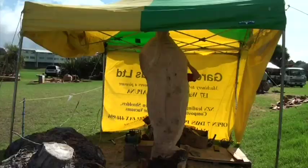I know the logs are balloted. Were you happy with your log? Yeah, I've got my fourth choice. It's a little bit bigger than I anticipated. Have you got a name for this piece yet? No, not yet, but it's inspired by Labyrinth and the growth of crystals, like this one.